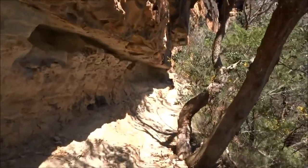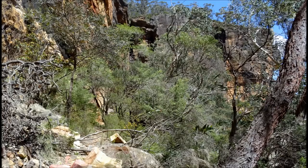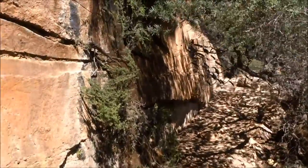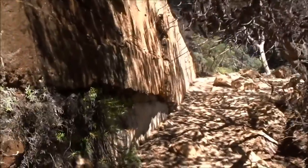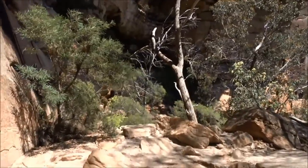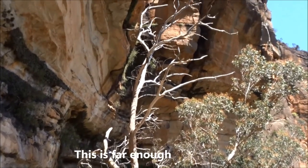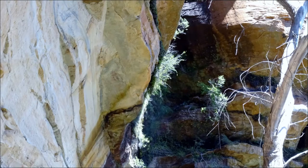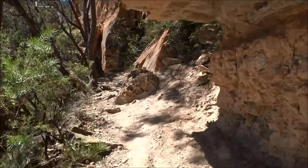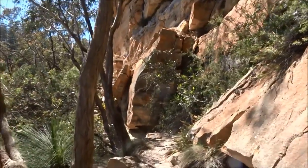It's only, according to the sign, 150 metres. It's a rough 150 metres. But well worth it. The track now continues up through Wilson's Glen up to the top of the sandstone plateau.